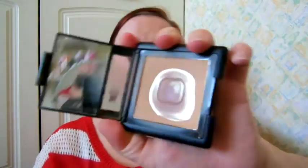Anyway, it's still my new camera, so I really still need to figure out everything about it. But I'll just powder with this, just to give a bit of colour back in my face. I don't mind that too much. So that's what I use for that, and I do actually quite like that foundation.